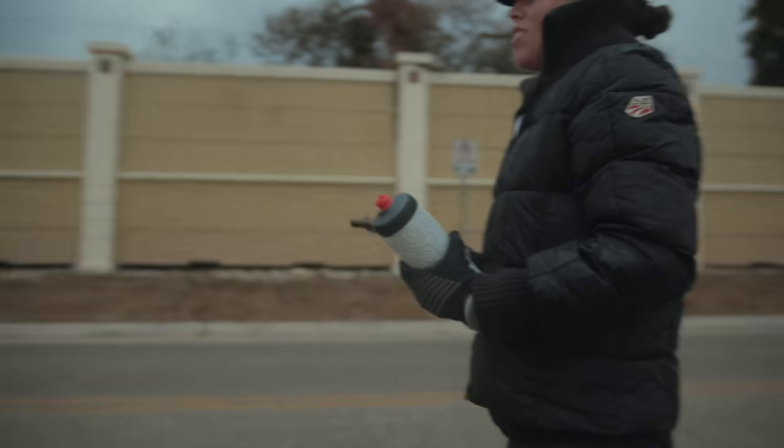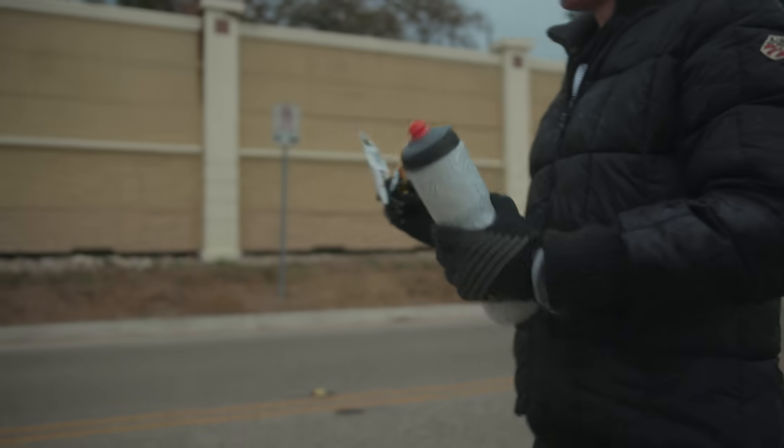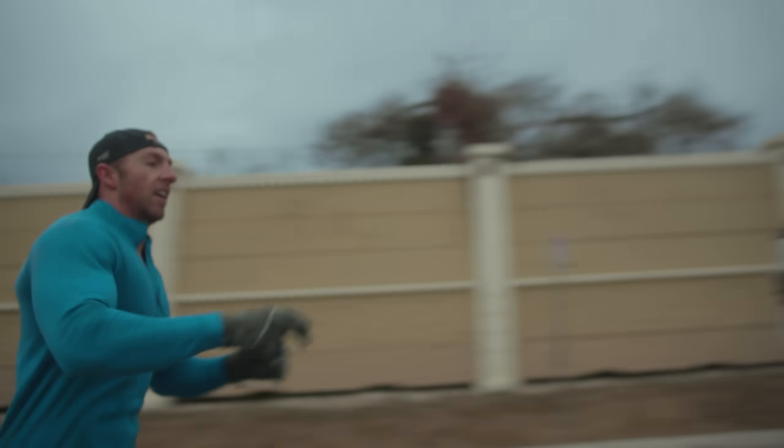Chocolate or orange? Chocolate or orange? They're over here. Oh, there you go. Thanks. Okay, and then just drop the bottle.